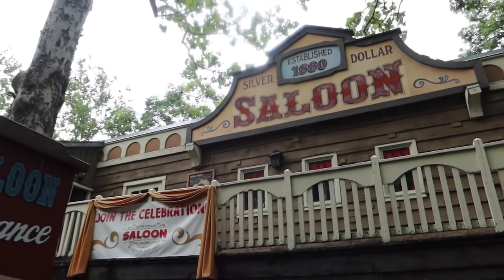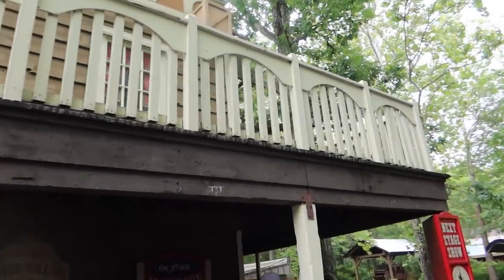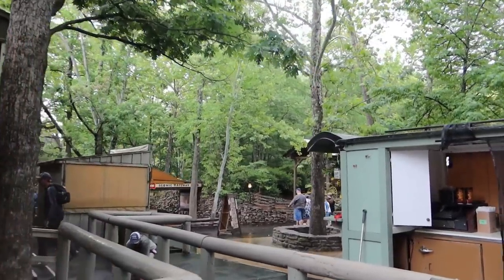Yeah. Anyway, we're going to make our way down to the saloon now. It's raining again, but we'll make the most of it. We're going to go and watch the show. And here we go. Here's the entrance to the Silver Dollar Saloon. Yeah, looking forward to this. Show's at 11 o'clock. It's 10:30 now. And yeah, we can wait undercover over here too, which is great.